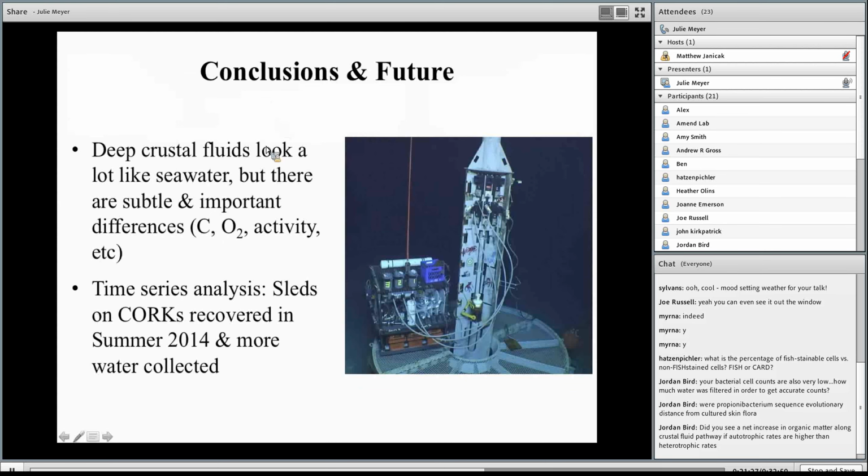So even though these fluids look a lot like seawater, there are subtle but important differences. We do see that reduction in oxygen and this change in dominant taxa, and this increase in activity, especially at the deepest level with the warm temperatures. So maybe that reflects there's some strains that are more adapted to the deeper levels as the crust gets warmer, or maybe it's just a kinetic effect, that they can just be more efficient at their metabolism at these warmer temperatures. And this study I'm presenting is the fluids that we collected in the spring of 2012.